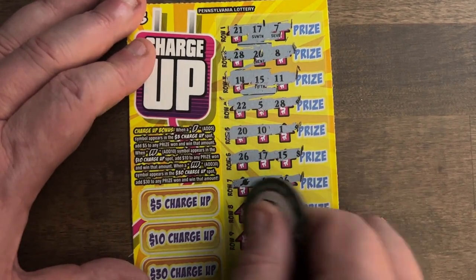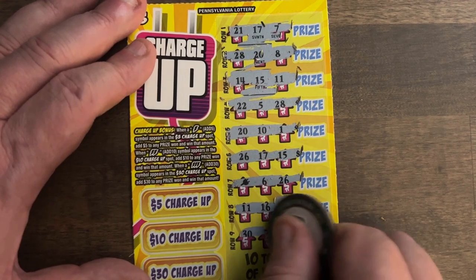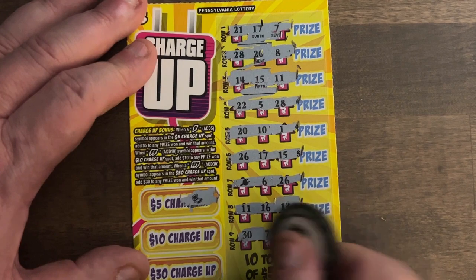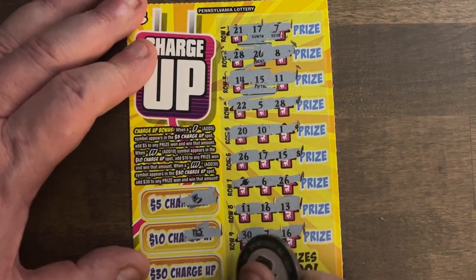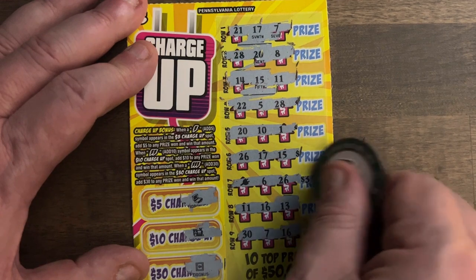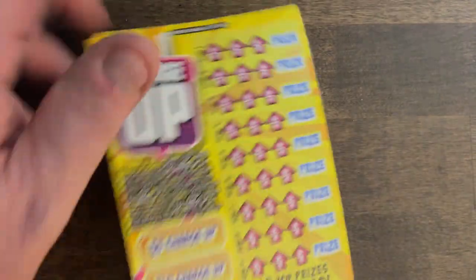Oh, finally, we got a win. All right. Let's see if we can add money to it. We had 5? No. How about 10? Nope. 30? Nothing. So we got just what's here. $3. Okay. We got one more ticket to go.